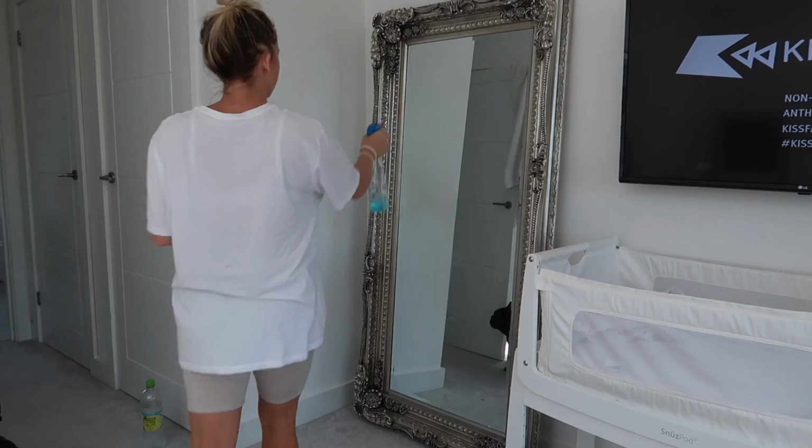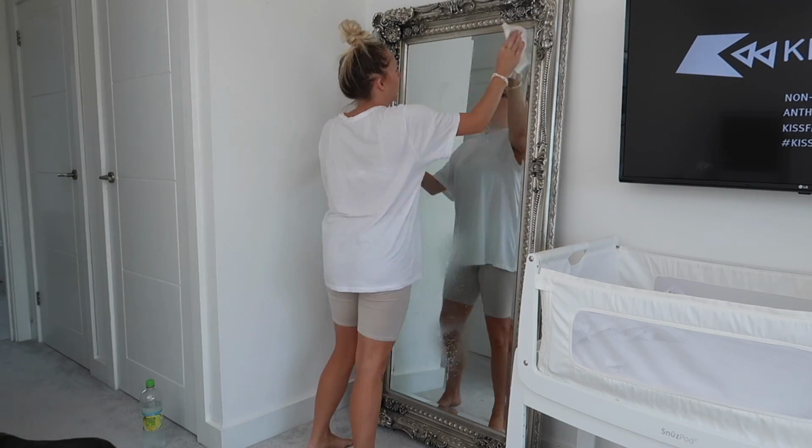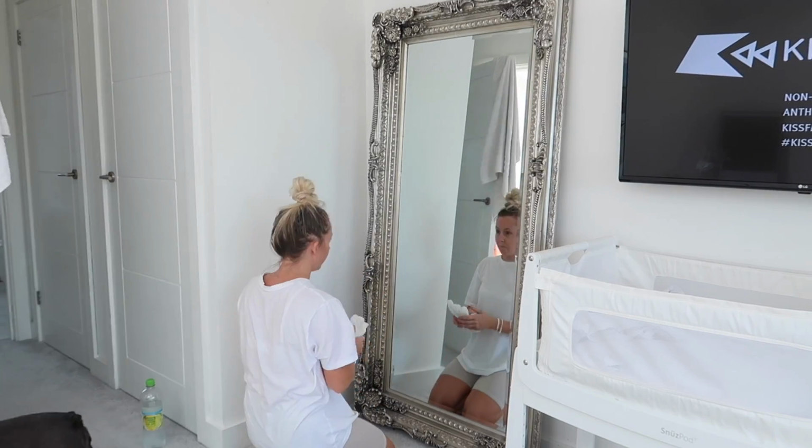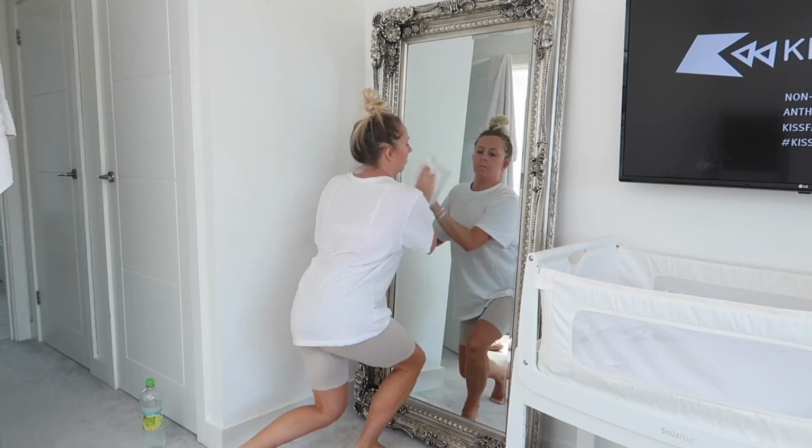And then it's time to clean my mirror. I normally use white vinegar, but I had Windoline in my basket today, so I've used that, and I always just use a piece of kitchen roll to wipe it over.